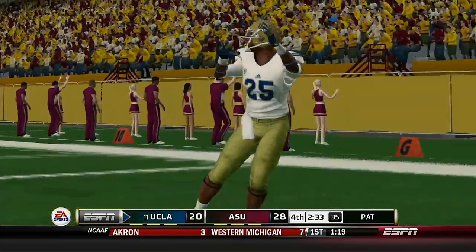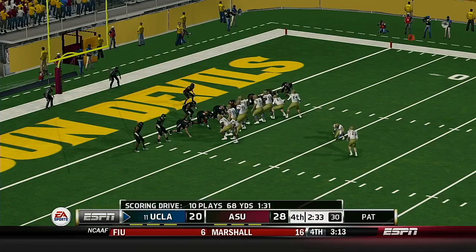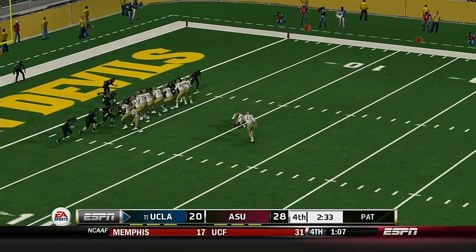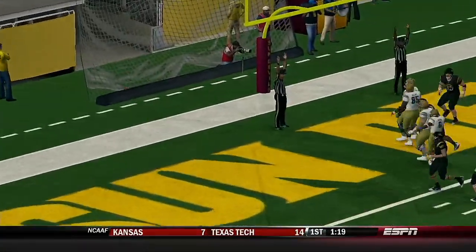You said it, Brad, and a good time to call it. I tip my hat to the offensive coordinator. He splits the uprights with the extra point.